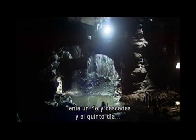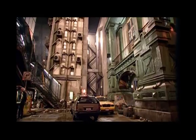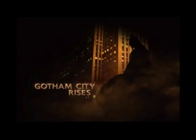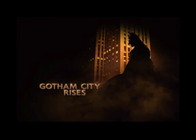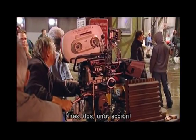Had a whole river flowing through it and waterfalls. Like on the 5th day, I'd find a different section of the set. This film is a designer's dream, really. The overall tone and feel of the film is reality, but heightened reality.